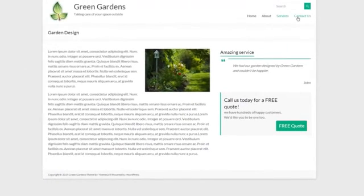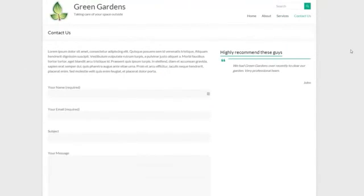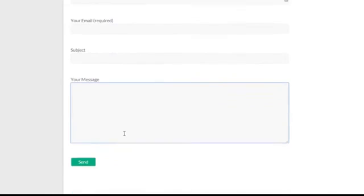If we click onto the Contact Us form or page, you can see we've actually got a really nice looking Contact Us form where you can put in your name, your email address, the subject, the message, and then you can hit send.